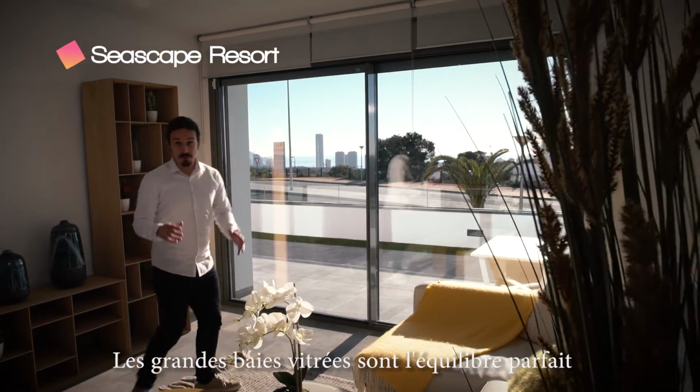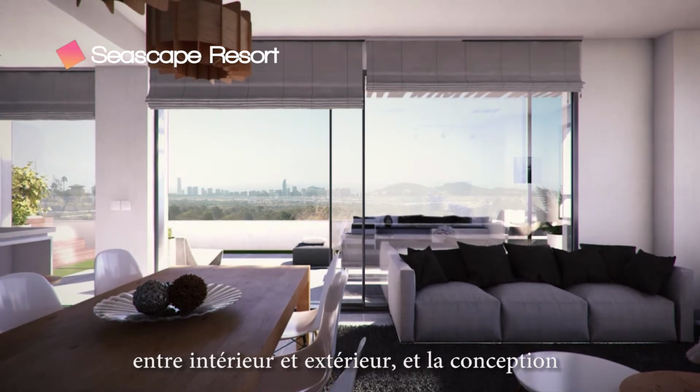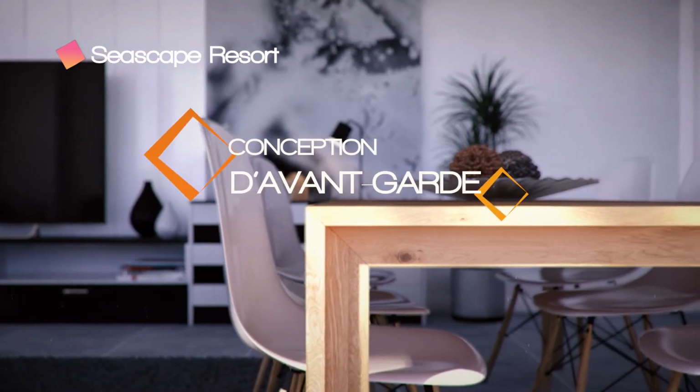The large windows provide the perfect balance between interior and exterior. And the avant-garde design offers innovative style.